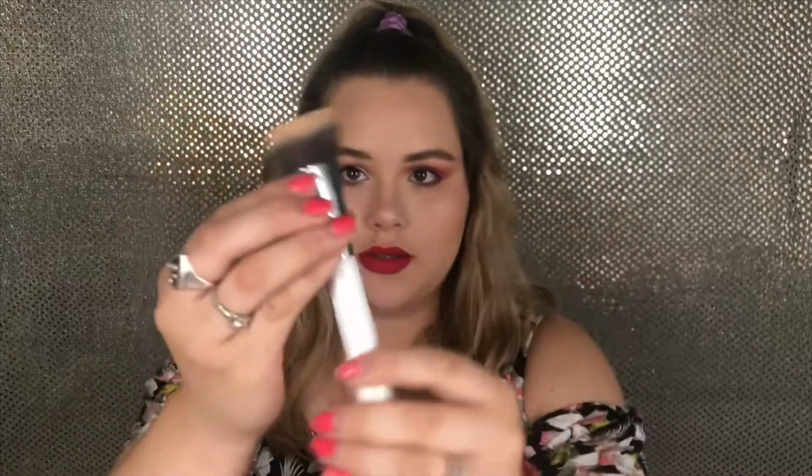If you're gonna use this by itself, you can make it more full coverage without having to use liquid foundation underneath. And this is called the Airbrush Full Coverage Complexion Brush number 77 by It Cosmetics. Looks like that. I really loved it, and I think I got it for a good deal that day. Maybe, I don't remember. It was on sale or something.